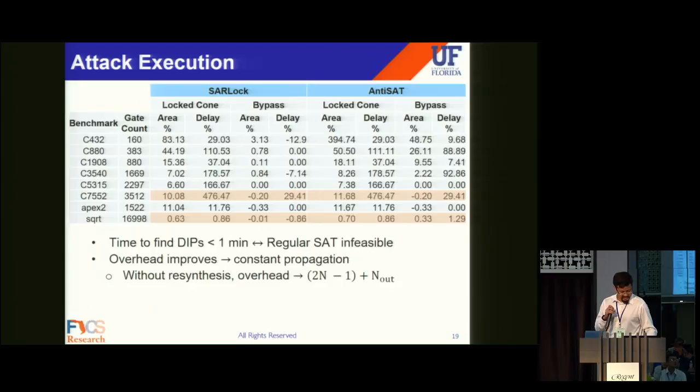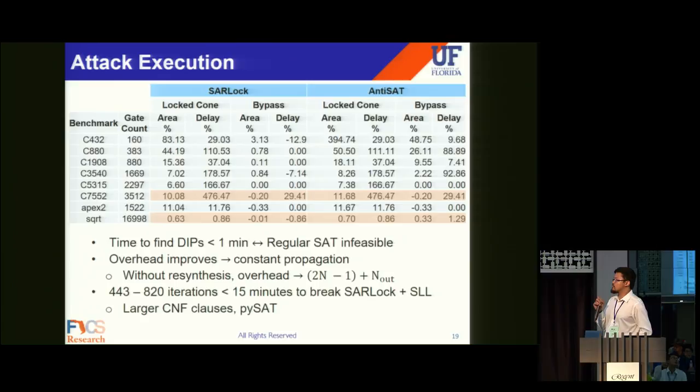And also, we did a simple experiment with the hybrid versions where we combined SAT-resistant techniques with just regular logic locking. And for that particular example, the key length was 64 bits. So if it was a brute force, it would have been at least 2 to the power 32, because there are 2 to the power 32 SARLock keys that were inserted. However, by reformulating the SAT problem, it just attacked the regular XOR keys. And our attack finished in about 443 or 820 iterations, which was less than 15 minutes.